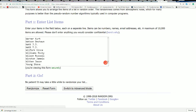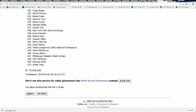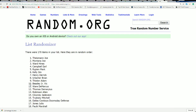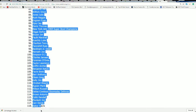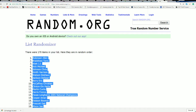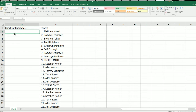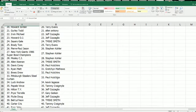Seven times through for the checklist. Lucky number seven. Tennessee got the rookie Deshaun Watson. We're going to buzz on down the list here. Good luck, everyone. Time ready for Terry E.